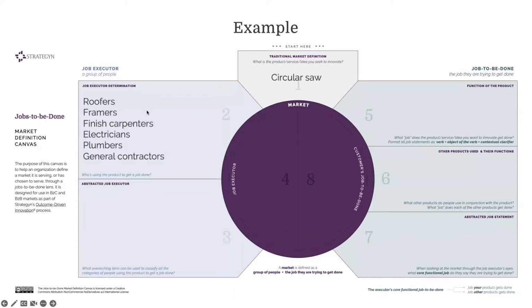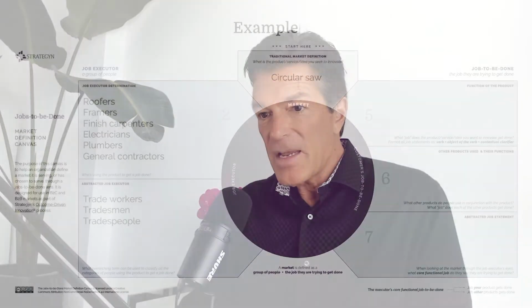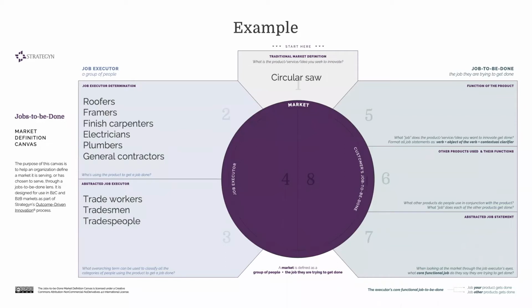So we've got a whole group of people. We have roofers, we have framers, finished carpenters, electricians, plumbers, general contractors. All these people are using circular saws for some reason. So then we ask the question, is there a way we can elevate what we call this group of people? Just like parents trying to pass on life lessons to children. You don't want to say male, female, this age group, that age group. Is there a higher level category, right? And here we looked at trade workers, tradesmen, tradespeople, all different variations of that, and concluded that tradespeople is a good term to use as all inclusive of everybody who's potentially using the product.